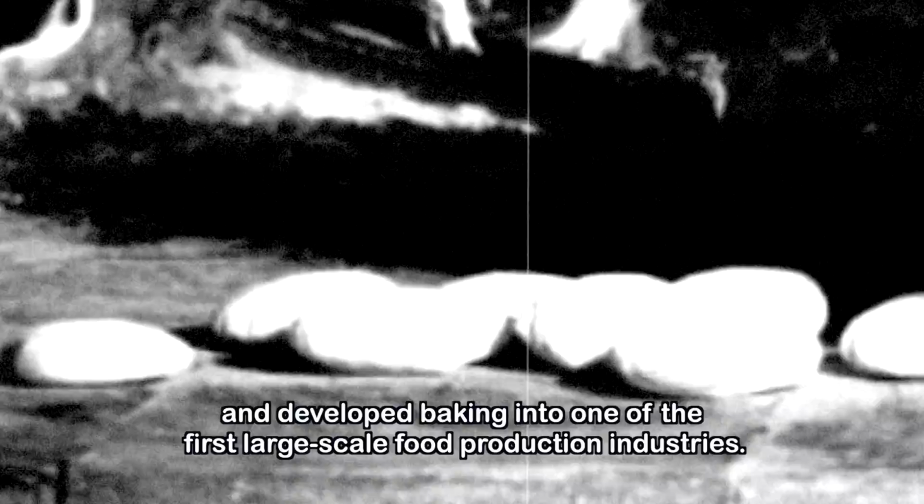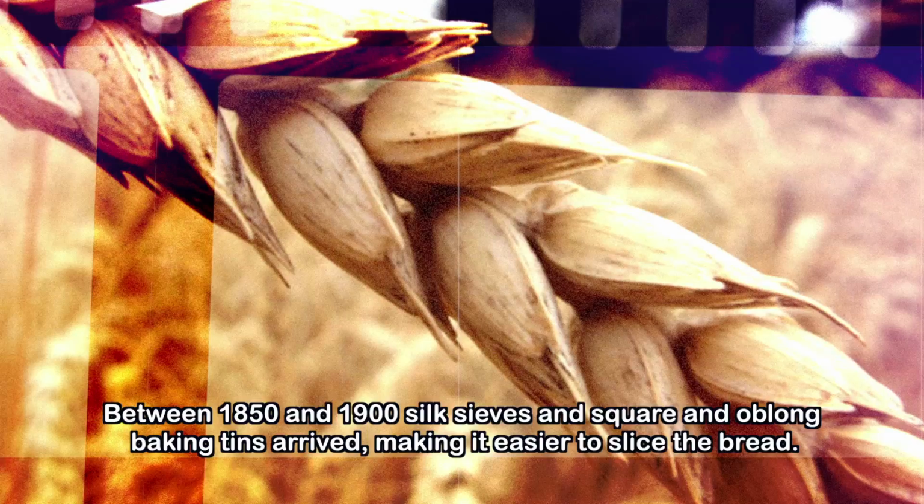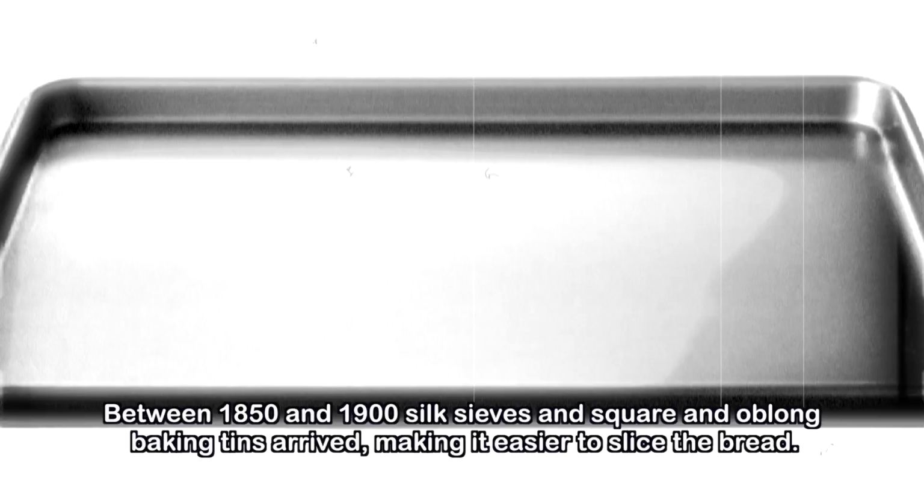Wheat was first grown in the United States of America in 1602 on an island off the Massachusetts coast. Between 1850 and 1900, waxed paper sleeves and square and oblong baking tins arrived, making it easier to slice the bread.